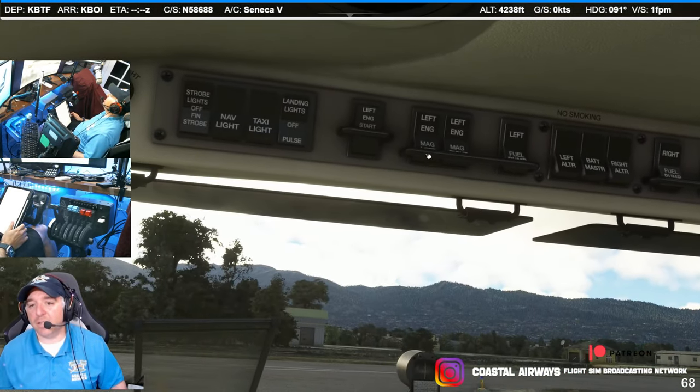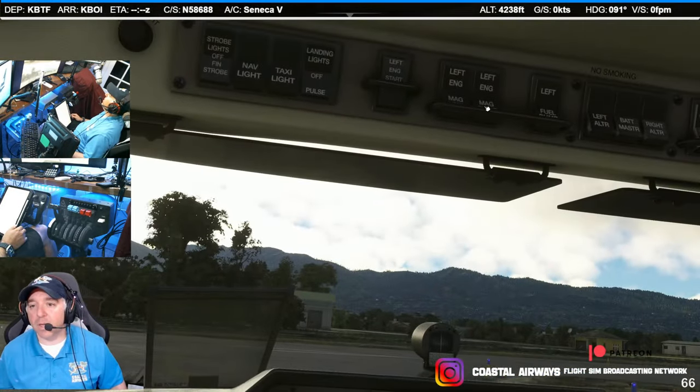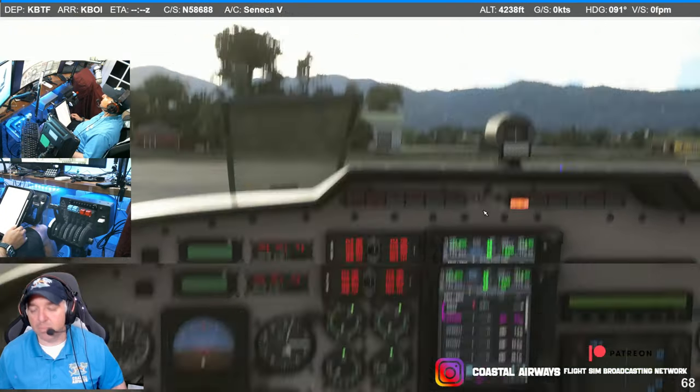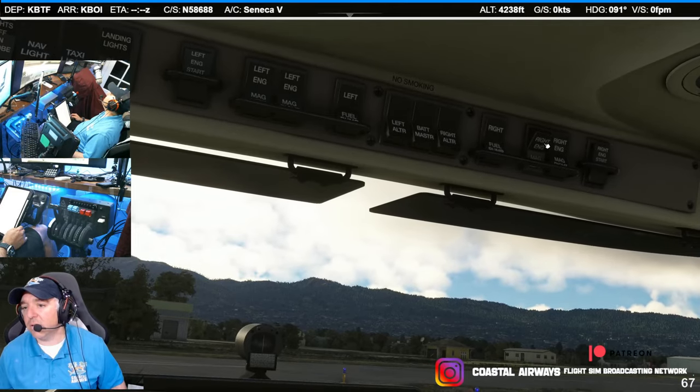All right. Let's do a mag check. Left side. Should get a drop. Good. No more than 150. Back up. Again. It's perfect. Right side. Drop. Good.